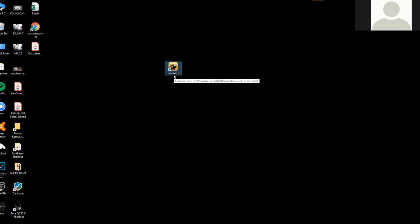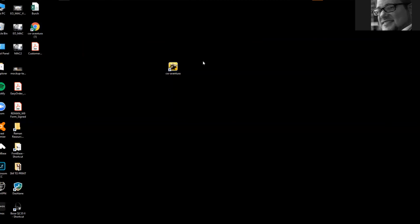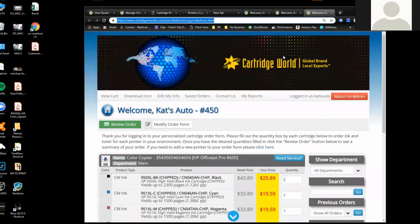Okay. This is the last thing, and then we can wrap it up. But I just wanted to show you that this is the Cartridge World branded icon, and it has the Cartridge World logo on it. So obviously, if you can get them to install this icon, it's much better for your business because it's reinforcing the Cartridge World.